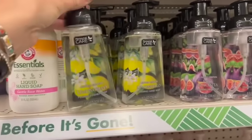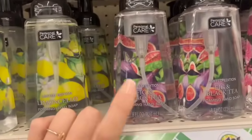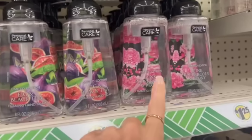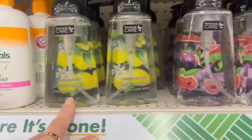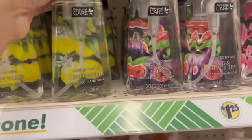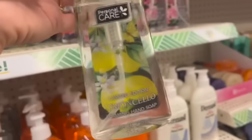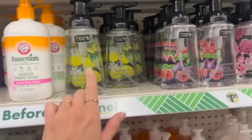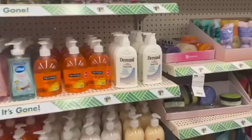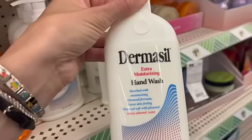I've been trying to find this. I had no idea though that there was fig and black tea, so this is the first time I've seen this one. I've seen pink peppercorn and peony, and I've seen limoncello, but I haven't seen this one. So you know what, I'm gonna take this back for the Airbnb and put this in the bathroom so that I at least get to experience it, because I have yet to find this at home. I know it's sold out because I've seen these. So anyways, oh, Dermasil has extra moisturizing hand wash.